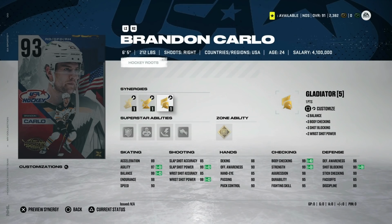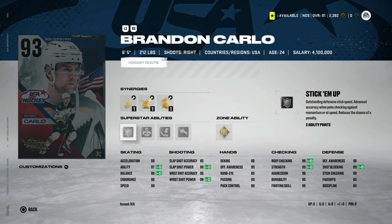So not a very fast card in all honesty. But obviously at 6'5", you can kind of overlook that. He's got Shutdown as a zone ability, as well as Truculence and Bouncer, which is an awesome superstar silver combination that we're going to see on the defenseman in just a little bit. Also, just in the community, he's played extremely well, and among the pro players, just one of the best ones in the game. So this one checks in at number 3 among right-handed defensemen.